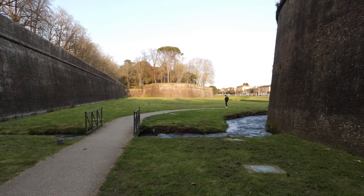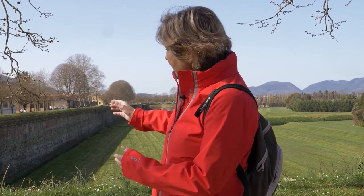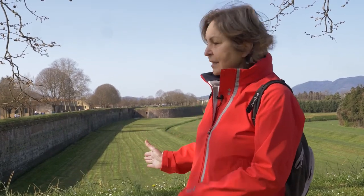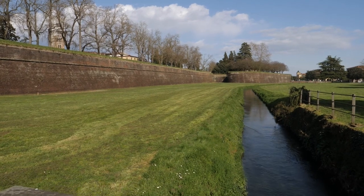But this area was also protected by the river Serchio, so the city decided not to rebuild the walls. And the walls that you can see over there are pretty different from the other kind of walls. They are made in stone and they are absolutely straight. They are the Middle Ages walls, built in the 13th century, finished at the end of the 13th century. So Lucca is a mix of different centuries all together, and it's possible to see this mix on the walls, but also in the city, and we will see it.